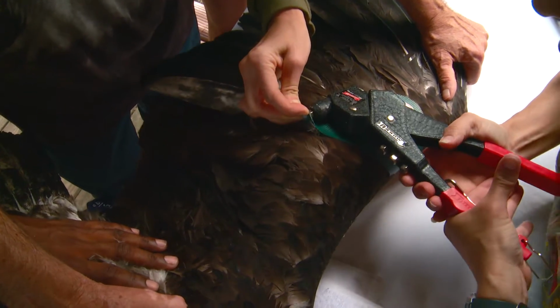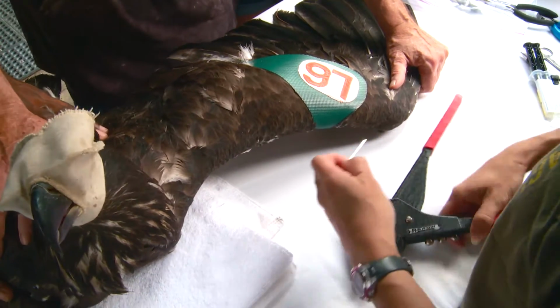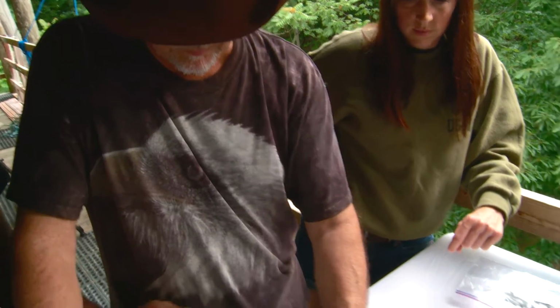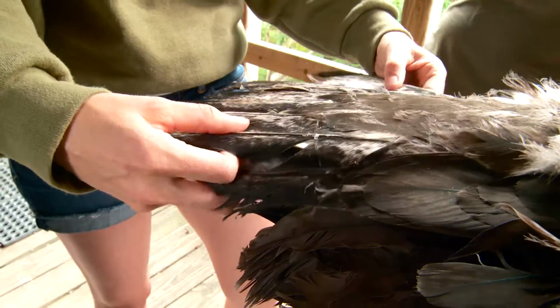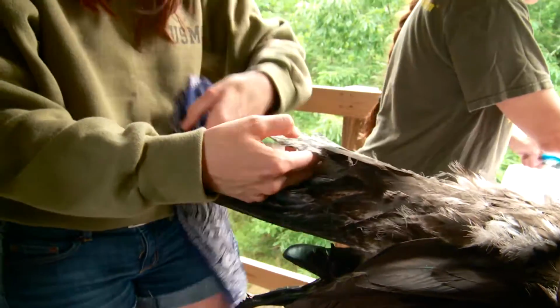There we go. All right. Got it. That's done. So, L6. Florida. The first one gets F, the second one gets L. The third one, if we ever get one. So we're looking for the middle tail feather to put a transmitter on. GPS tracking device.